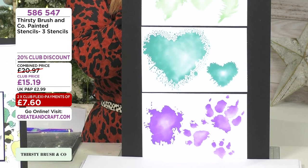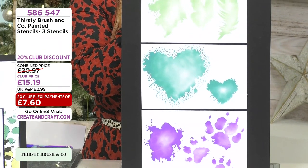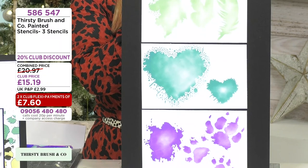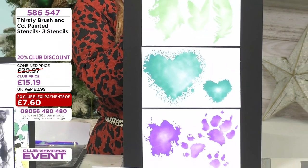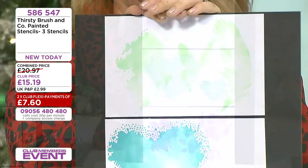But this is how they look when this isn't watercolour. Although it gives you a watercolour look, that's actually using distress inks. I think they're fab, especially that paw print. But of course, you can use your watercolours accordingly.